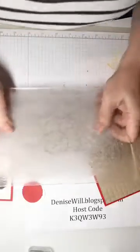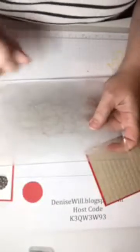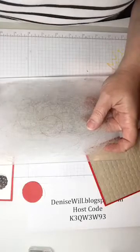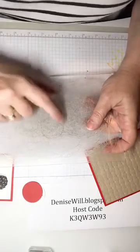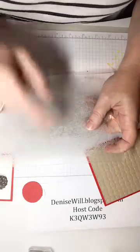This is my bottom plate, and you can see it's very scarred up. It's been cut on both sides. And I was having little pieces of debris come off onto things I was die cutting. And much like, you know, see this red here? There's a little bit of red from the paper that's embossed in it.